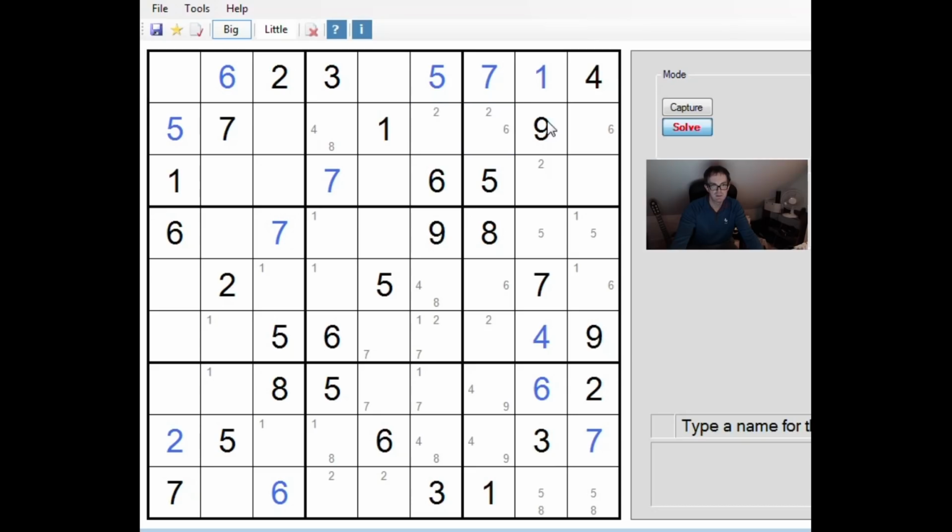Golly, this is a tough puzzle. 5, 5, 5. Surely that's going to be helpful. Let's go back to pencil marking. Pencil mark the 8s over there. Look, 1, 3, 4, 9.